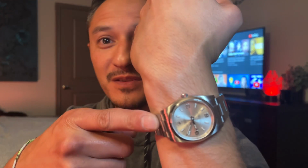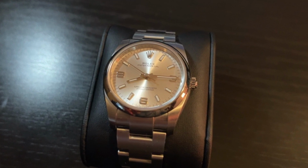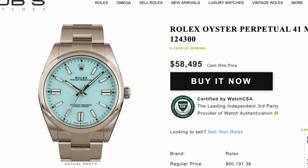My newest watch, my Rolex Oyster Perpetual. I got this watch just a few months ago. I saw the Oyster Perpetual shooting up in price because of that Tiffany blue colored dial, so I thought it was probably a pretty good time to pick this one up.